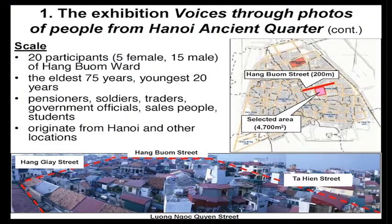For the exhibition, our museum staff chose 20 participants who are five female and 15 male, and they belong to the Hangbom ward, because Hangbom here you can see is the main street that we selected for the exhibition. And this area seems like a square made by four streets, Hangbom Street, Hang Zay Street, Lương Ngọc Quyến and Tạ Hiện Street.